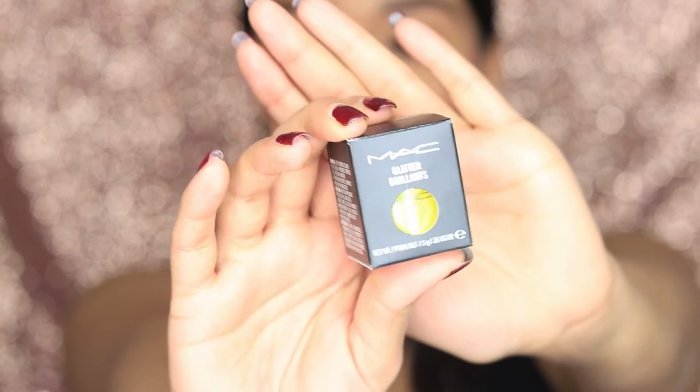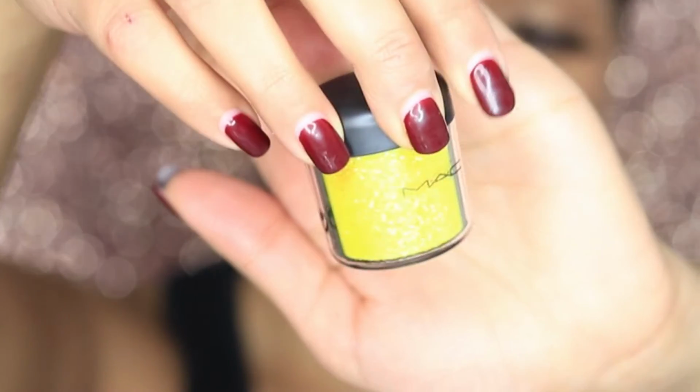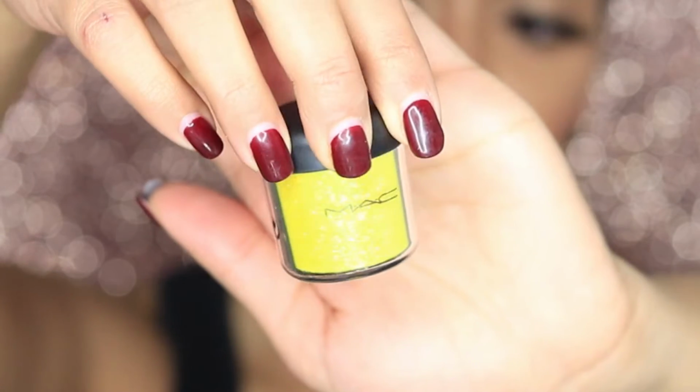The next product that I got in the $10 category is something that I would never voluntarily pay full price for, just because this is something that you do not wear commonly at all. But the color was just so beautiful, so I had to. It is this MAC Loose Glitter in this fluorescent green shade. So that is what the glitter looks like. As you can see, it is so super stunning.